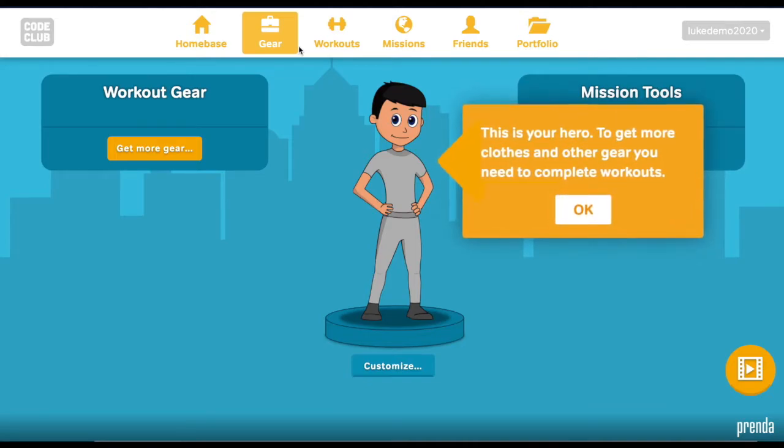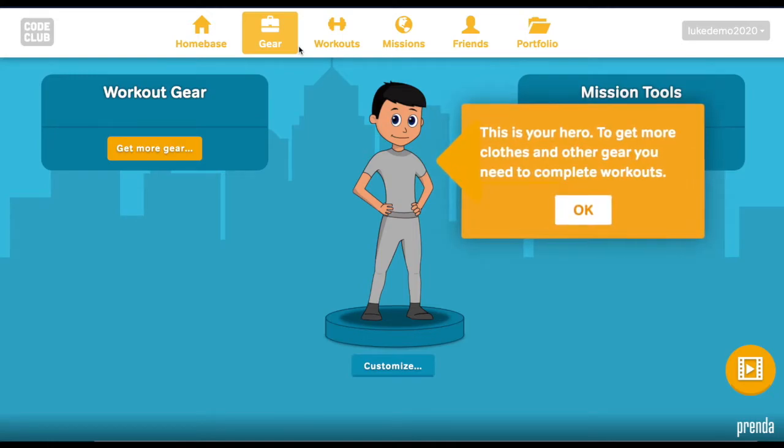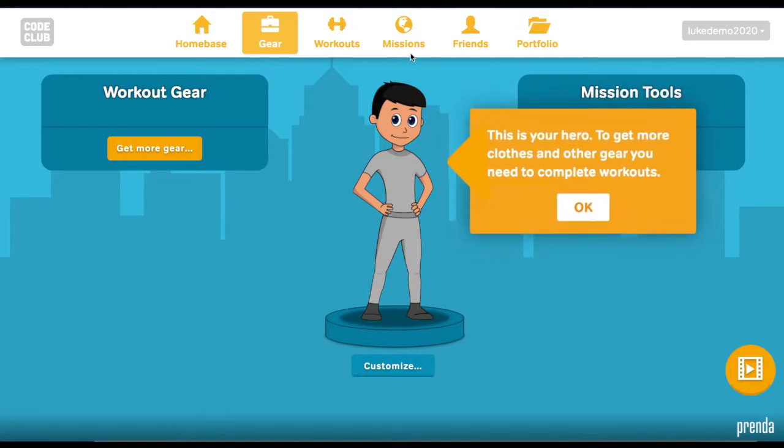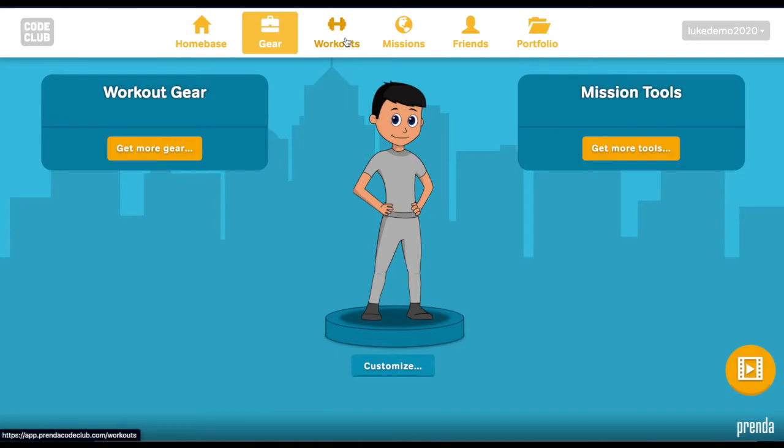So the kids, as they complete coding activities and tutorials and projects, they'll unlock new things that they can use to customize their avatar. There are two main modes of learning in our software. There are workouts and missions, and you can see both workouts and missions in a couple different places. You can see it up here in the top menu bar, and then you also see workout gear and mission tools. This is how we divide our learning modes.